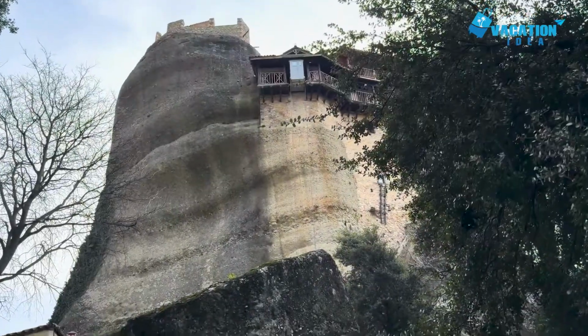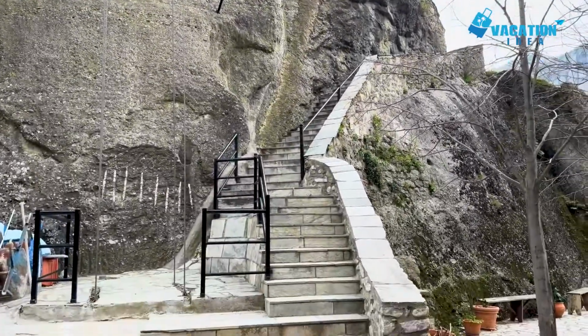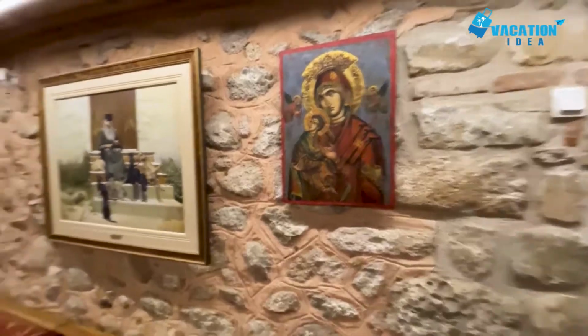On a particularly narrow rock, St. Nikolaos Anapafsis is without a courtyard, has the smallest footprint of any of the ensemble, and is built on multiple stories. There's a small church at the entrance to the complex with frescoes dating to the 1300s.